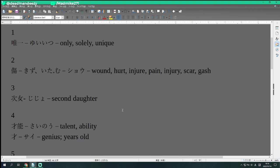Number two is kizu, or itamu, or sho, for a wound, hurt, injure, pain, injury, scar, or gash. Kizu is the word you'll most often hear used in anime. Itamu can be written with another kanji, excuse me, but it's just the verb for to be hurting or to hurt. Radicals in this kanji are a person, and on the right we have another person on top of the sun. So the way I'm imagining this is one person is outside and he's laid another person down in the sun and he's wounded him.